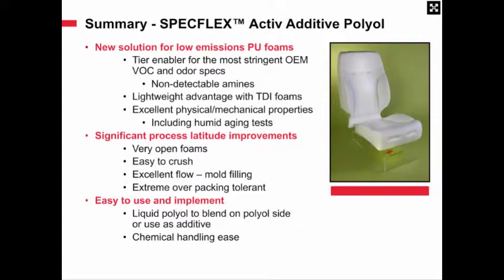We can add significant process latitude improvements, producing very open foams with TDI, easy to crush, with excellent flow mold filling, critical for parts such as the backrest, including extreme overpacking tolerances using only one formulation. And this solution is very easy to use and implement.